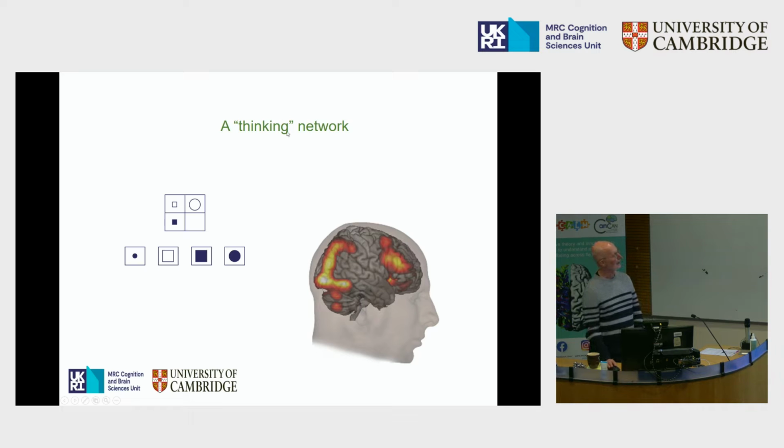Here's one example. It happens to be something I'm interested in myself. What I call a thinking network. If you use simple puzzles like this one, they're often used as intelligence tests. They have very interesting properties. People who do well on these puzzles tend to do better in education. They earn higher salaries. They live longer. What you're supposed to do is work out which of these down here fills in the empty spot.